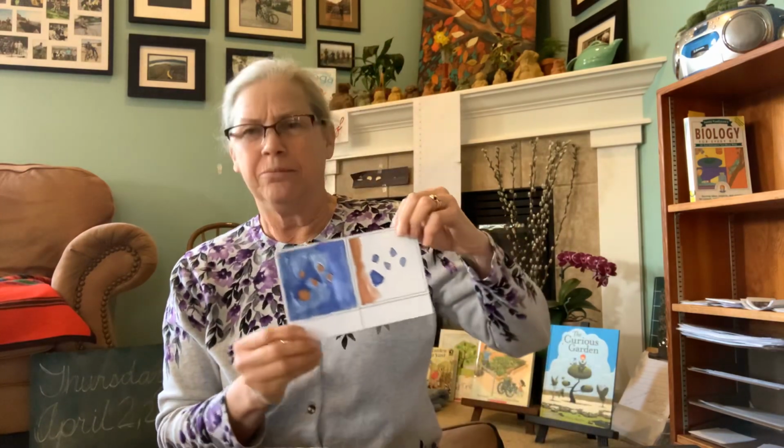Oh, and I'm not quite finished yet, but I decided to color in my land and water forms with watercolors. I thought it would be fun.